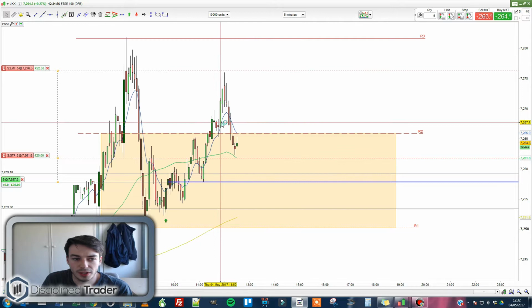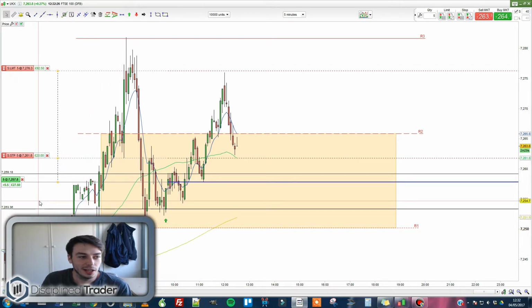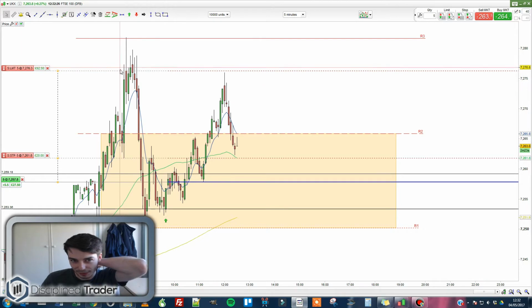Okay, so we finally got our stop in place now. Price moved up enough to let me place my stop where I needed to place it. If it comes down and stops me out, then this will be that trade over. It's looking like it's going to do it pretty sharpish. It's looking pretty bearish now. A second failed attempt up at this level. It didn't even get to the highs that it did previously.